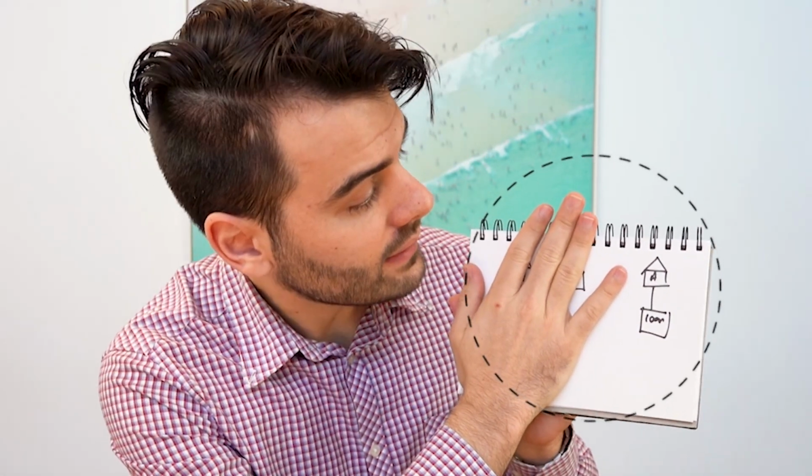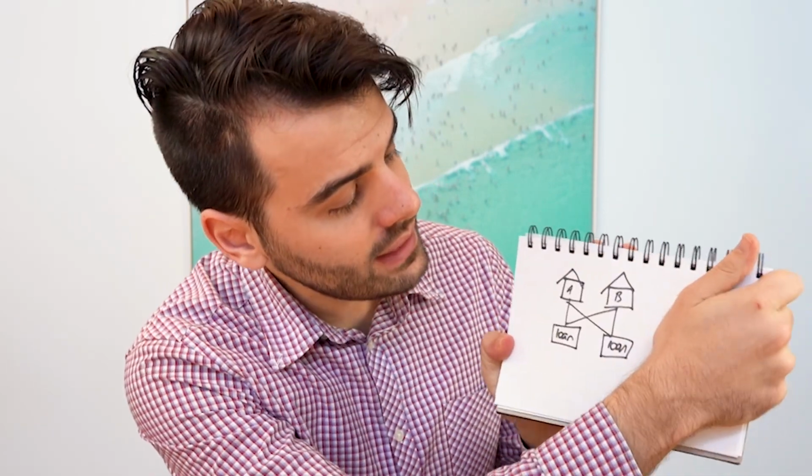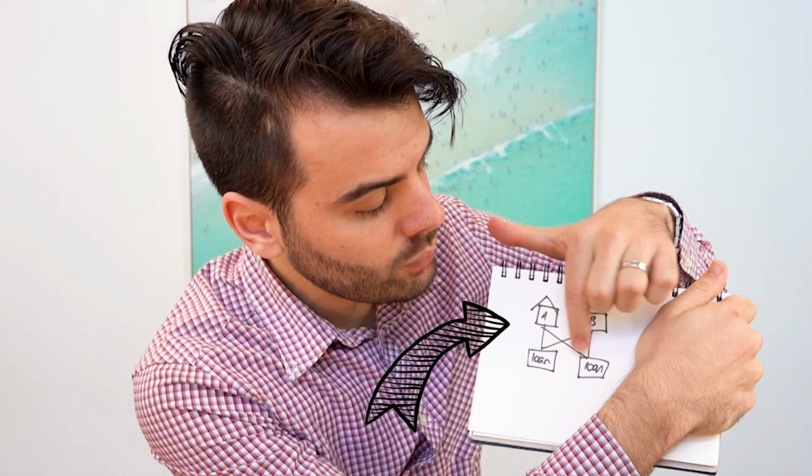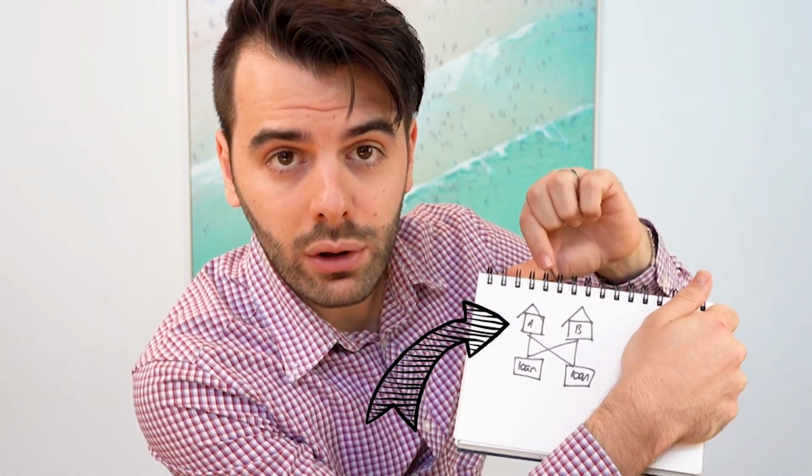So we're going to walk through an example now of what cross-collateralization looks like. In this example here, we've got someone that owns property A and they're looking to buy property B. What cross-collateralization looks like is where the bank will take both properties and secure it against both loans. Where we've now got property B and then we've got the new loan which has been secured by both properties.